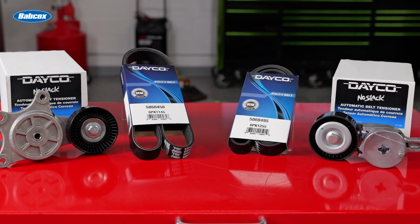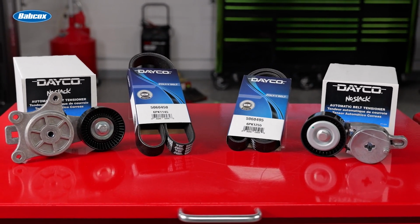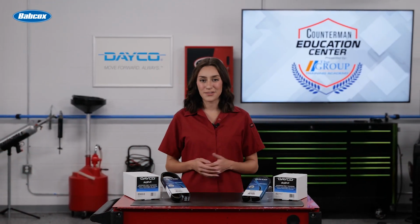Kits like this from Dayco include all the parts needed to ensure that all 3 components are replaced together and the repair job is done correctly the first time.